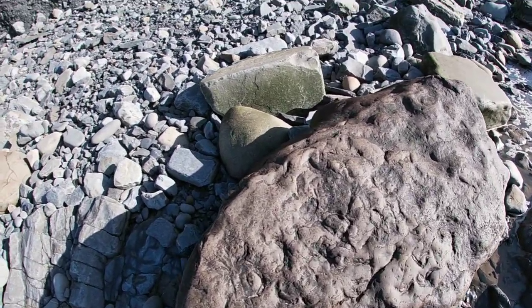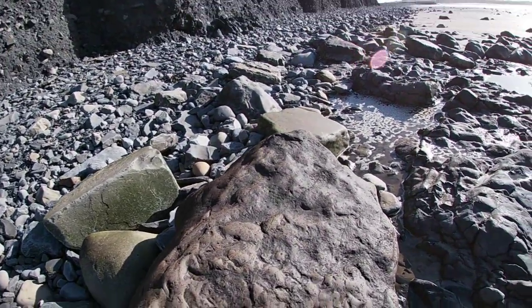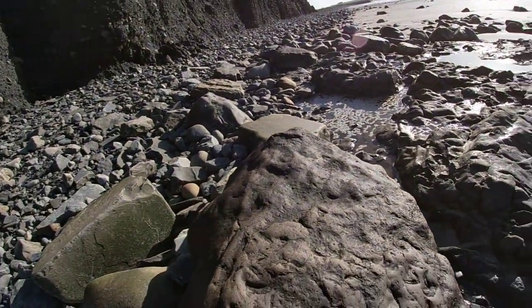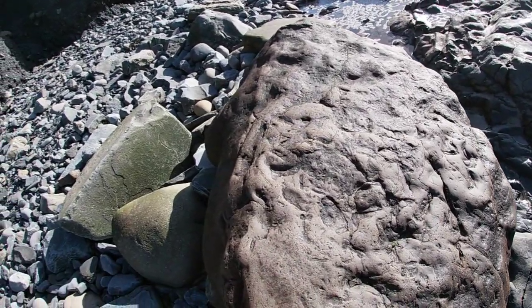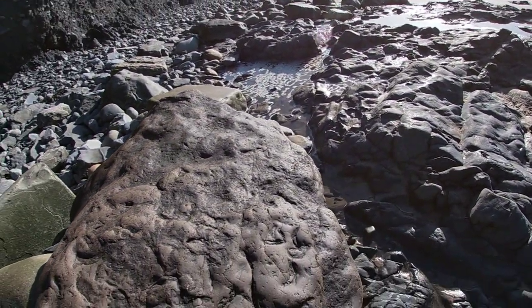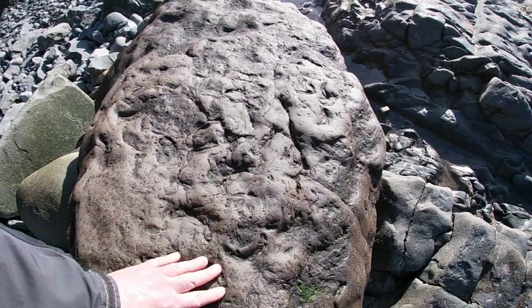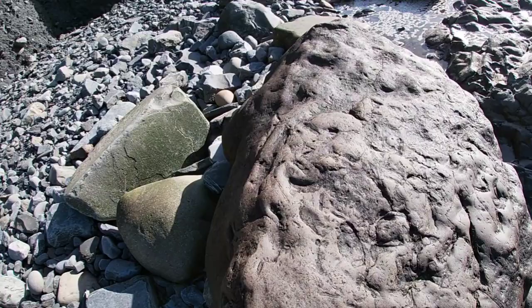Here's quite an interesting boulder, and it also demonstrates another important thing when you're looking for fossils, and that is light. Because it's a really nice bright day and it's casting really long shadows, the contrast on the rock, everything's just popping out, as you can see. Whereas if this was a dark, dull day, you wouldn't see nearly as much contrast, so you mightn't see any interesting features.